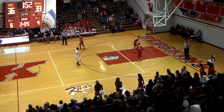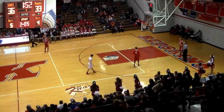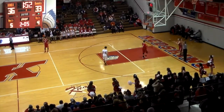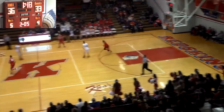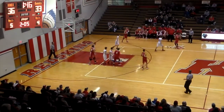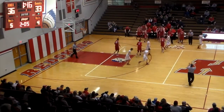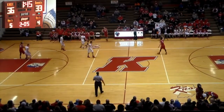But when you take 4 or 5 steps to get to the basket, chances are that travel's going to get called. That's called a nice baseline move in the NBA. Oh, absolutely. But it doesn't work in the high school ranks. And here we go. Bonilla across the timeline in the backcourt, and a whistle and a 5 timeout is going to be called by Kankakee Valley. Let's pause in the third quarter of play.